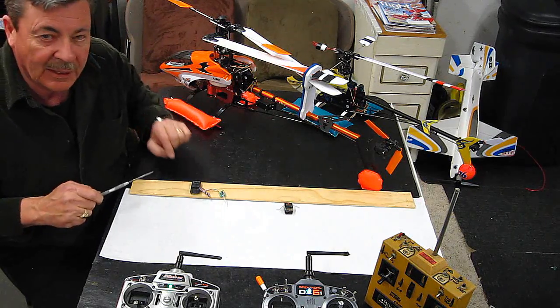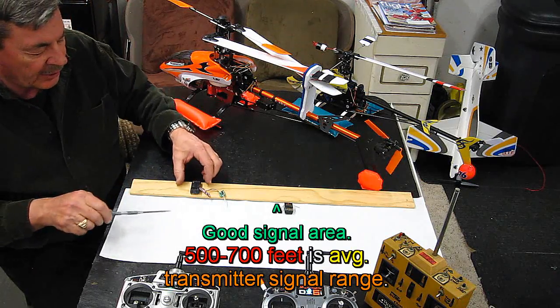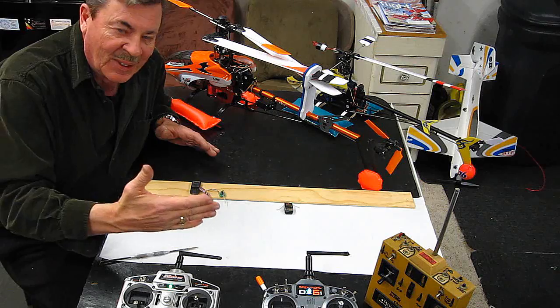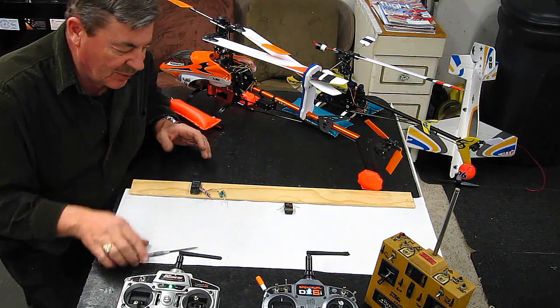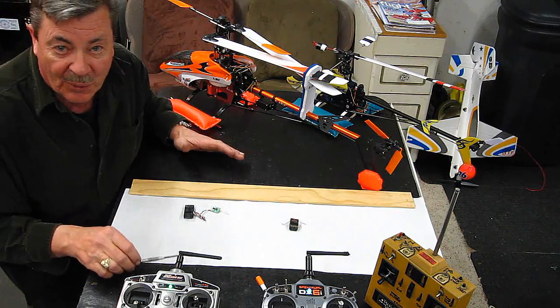If we're back here, it'll work just fine because the signal is nice and strong all the way up to that point. So, in reality, the transmitters control your range, not the receiver. Because if they're both in the zone, both going to work.